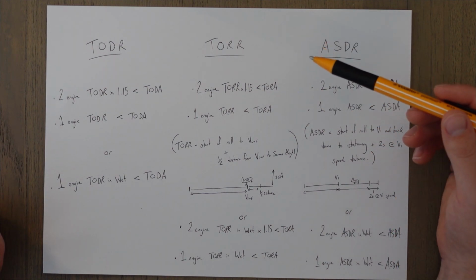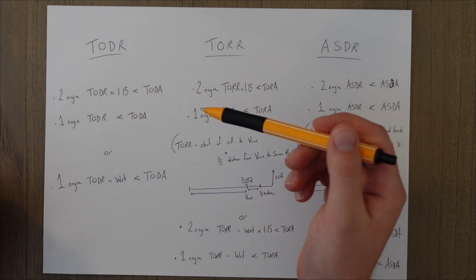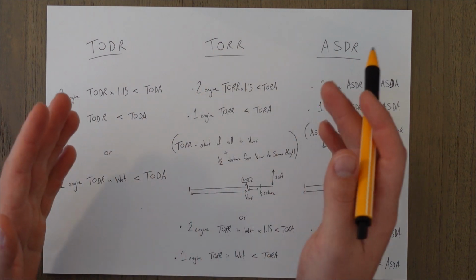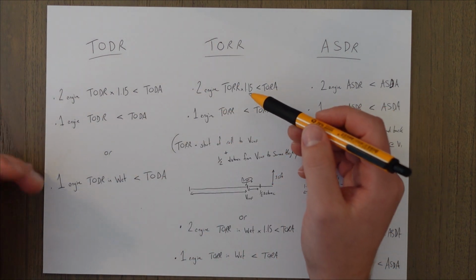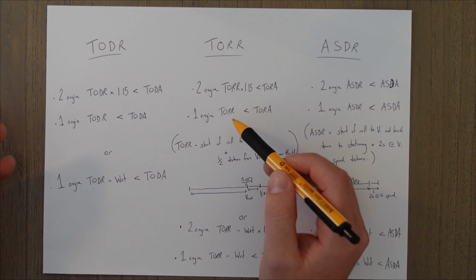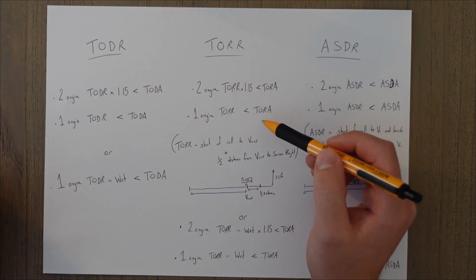So for a dry runway, it's the distance from the start of the roll to a point where all wheels leave the ground, the VLOF, plus half the distance between this point and the point where the aircraft reaches the screen height, multiplied by 1.15 for two engines, or in the single engine case, we just take that actual number and compare it to the takeoff run available.